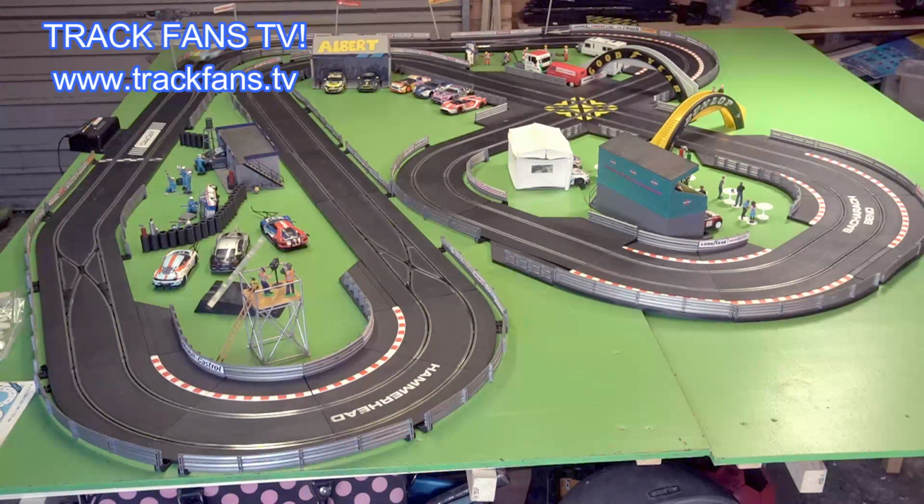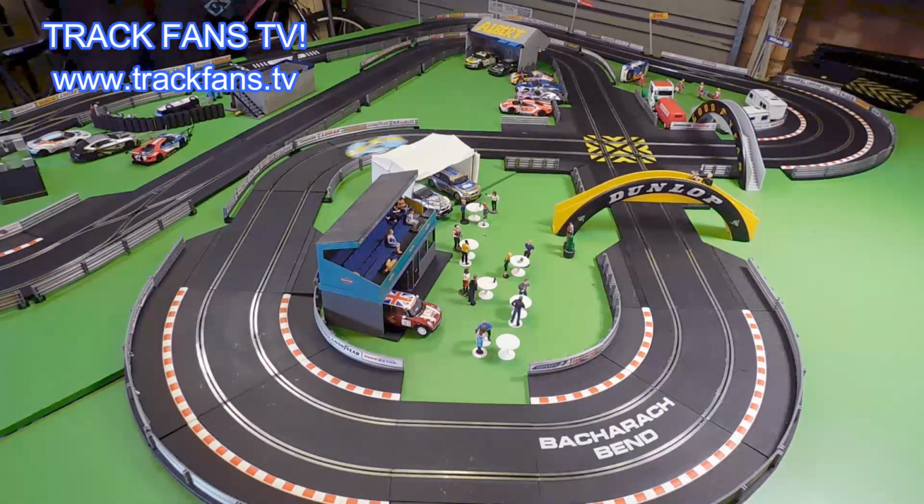So, as I said to you on the intro, there's a little bit of a funny story about this Lola and my knowledge of slot cars, which as you know is limited, but we're looking to change that to extensive.